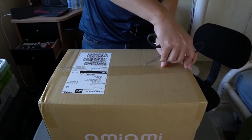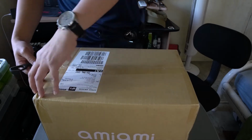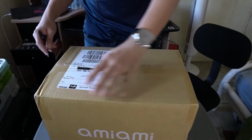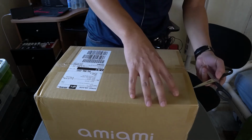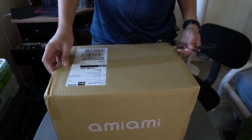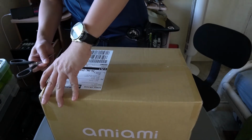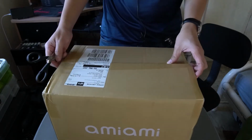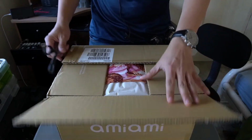I'm excited. I ordered this about 3 days ago. And yeah, just 3 days. International shipping. This came via DHL. If you are ordering from outside of Tokyo, Amiami provides several options. Just a couple of options. I think DHL and some other logistics company that I can't remember the name. Anyways, of all the choices there, DHL was the best option for me, so I chose that.